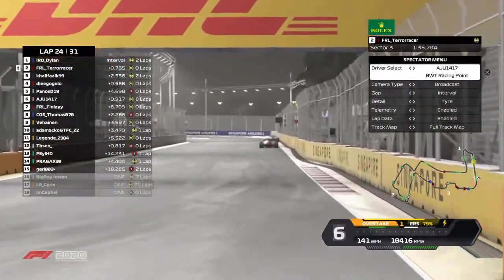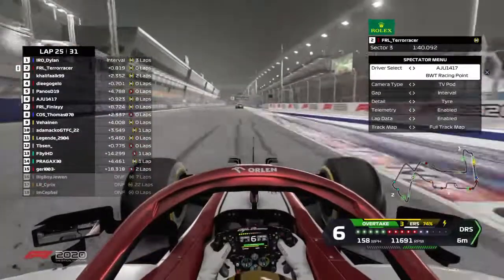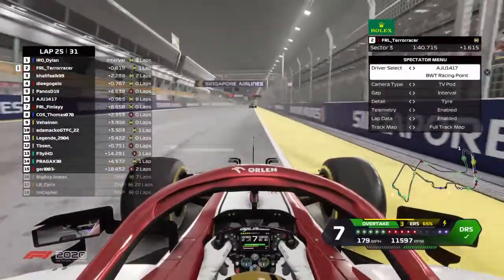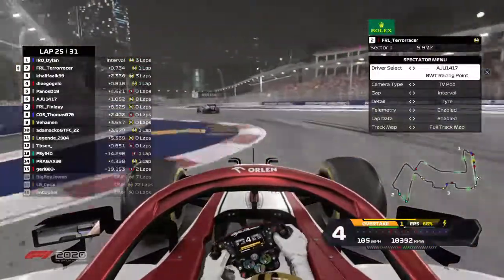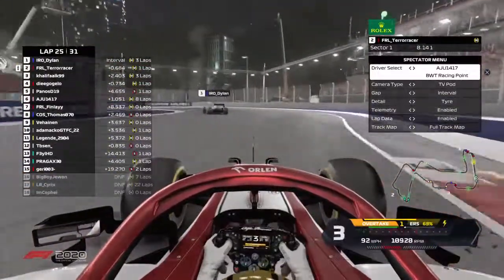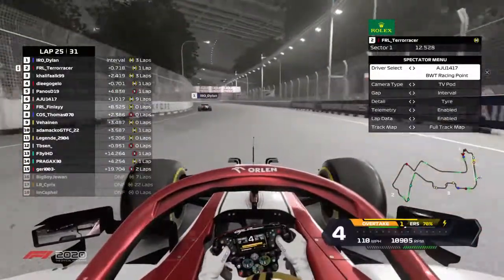Tyler says send it into turn 1, so I think Terra there, send it into turn 1, but I think he's a bit too far behind to make a massive dive like that. Maybe possibly turn 4. Sorry, turn 6 you could possibly do it, not turn 4.